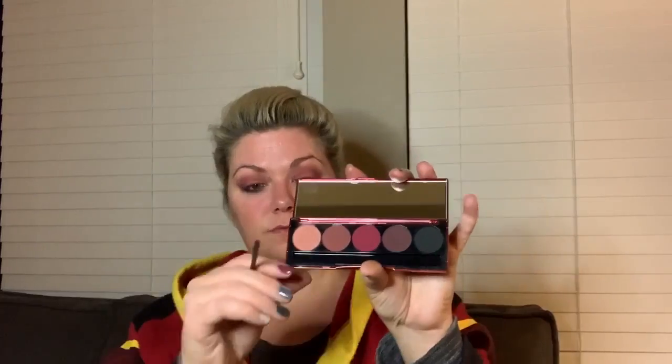Okay, with a bigger brush, maybe it would help. But I would say huge win, big win. Bravo. Dose of Colors, thank you. Or thank you, BoxyCharm. So that was it.